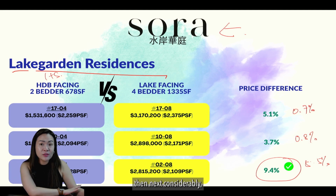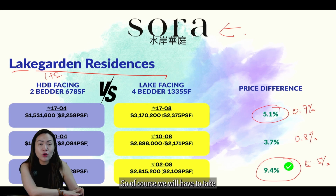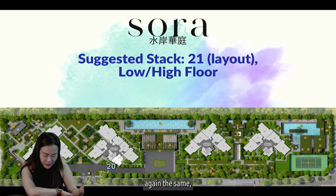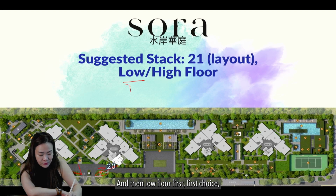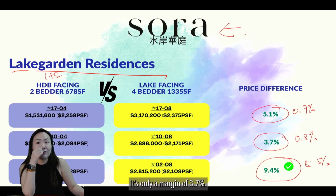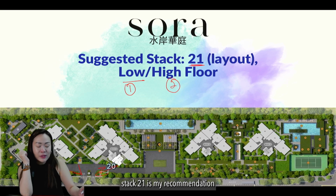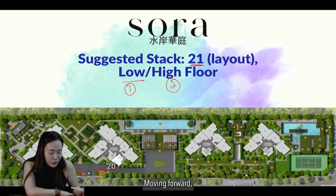And then of course, if the low floor is gone, maybe we can go for the higher floor units. Of course, we will have to take the comparisons again during the launch day, then we can make a better informed decision. So selection wise, we will go for stack 21, again the same, because it's nearer to the entrance, this is further, and then low floor first choice, followed by high floor. Mid floor, if we look at it, it's only a marginal 3.7%. So this is 1, then 2, then 3, if we're going for the 2 bedder. So repeat again, stack 21 is my recommendation, and we will go for the lower floor first, then high floor. Okay, moving forward.